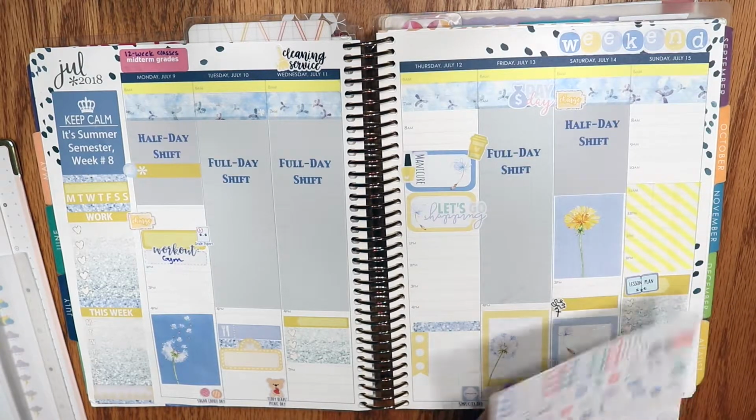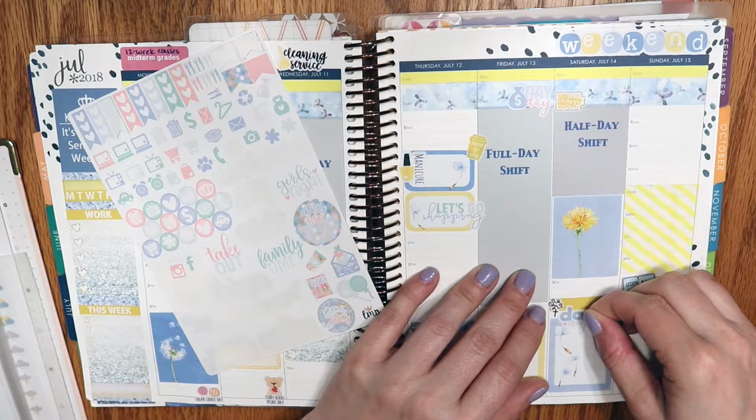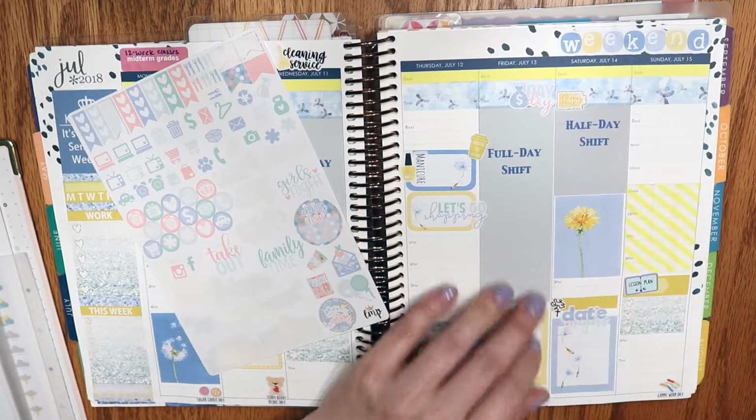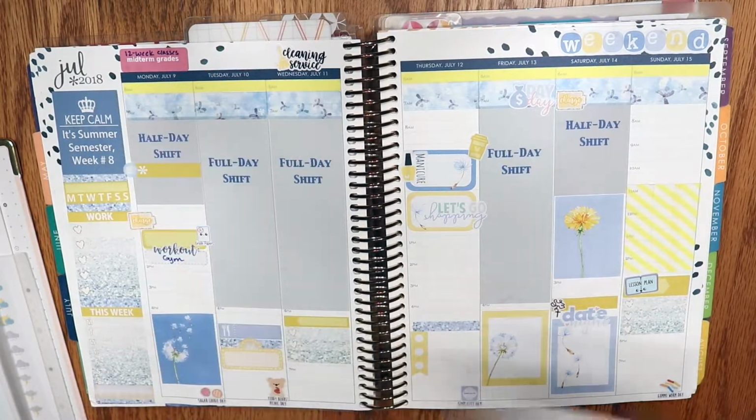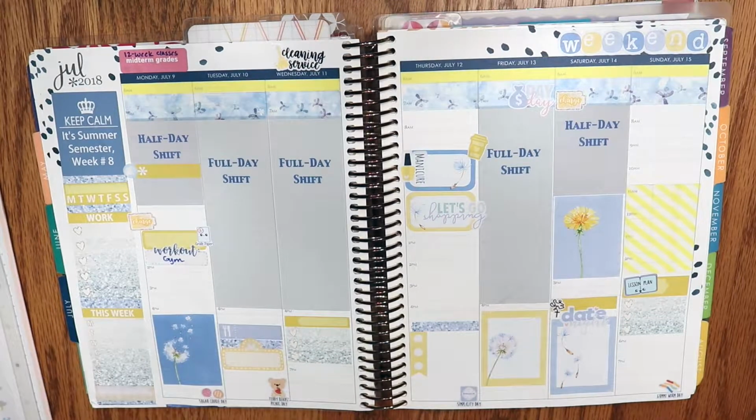And then this is a date night, so I'm gonna grab these. I don't know how I didn't use these when I used the kit, but I didn't. Oh my gosh, that looks really pretty. Okay, those three things are handled. I still need to iron. I need to mark that ironing. And I should have an ironing sticker coming up here.